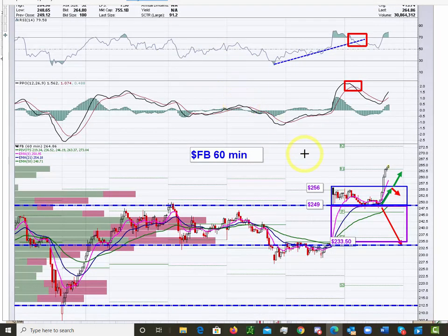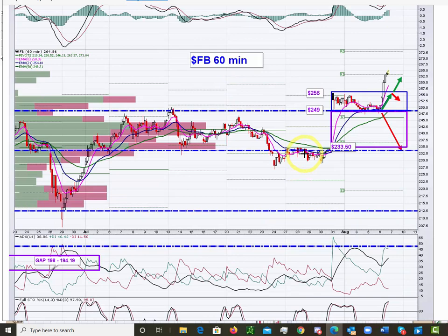Last night I told you somebody was going to make a ton of money on these FAAMG setups, and somebody did. Facebook, 249, gone. I hope you got part of it if you were actively trading. Even if you missed this, move to the top of the box. If you had 256 alarmed, you still made a great trade. So really explosive move. Unbelievable.